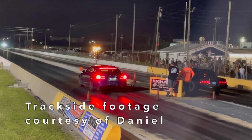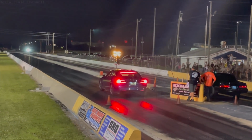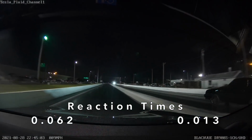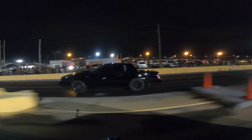You lose your license. You total your car. You kill someone. The result of that. Okay, here we go. He's got more power this time. Oh, but only.